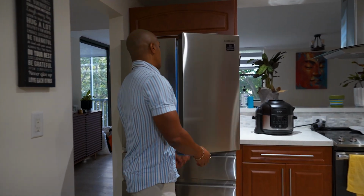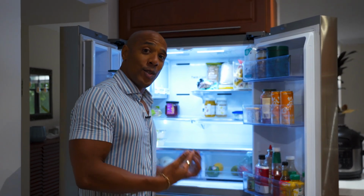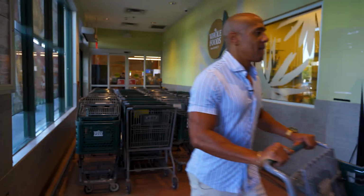So let's look inside that fridge. It looks like there's nothing to eat. So that means we have to go grocery shopping. Let's go. All right, so we're here at one of my favorite grocery stores, Whole Foods. So we're going to go ahead and pick up some items, especially for breakfast and for meal prepping for the rest of the next 2 weeks, okay? So let's go ahead and go inside and start grabbing some food.